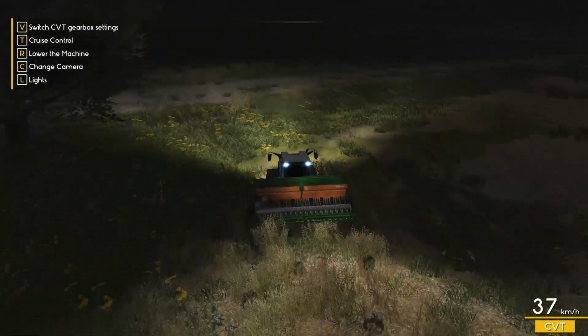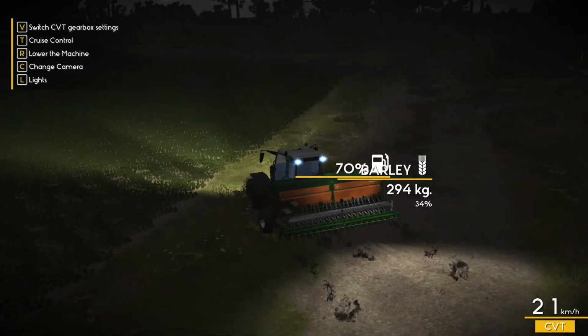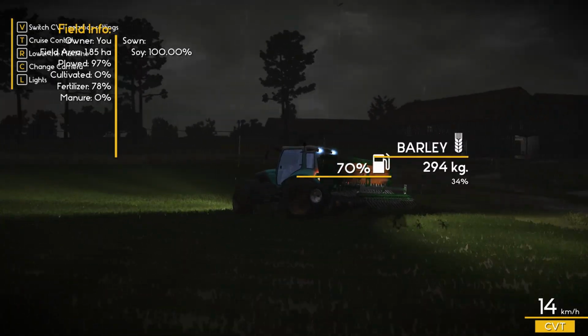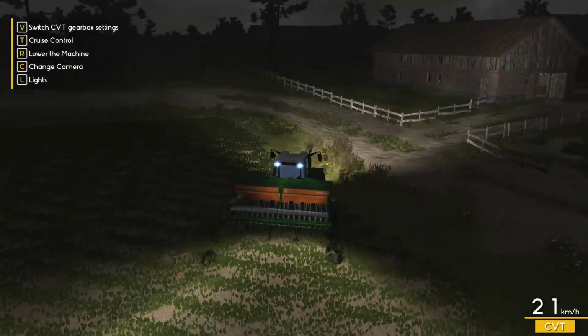So like I was saying, like this field here, this pea or soy, 100% soy. See, I'm driving in it. No damaged crops whatsoever. First growth stage.